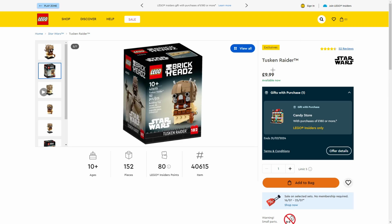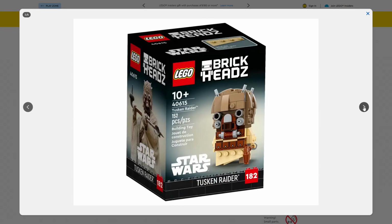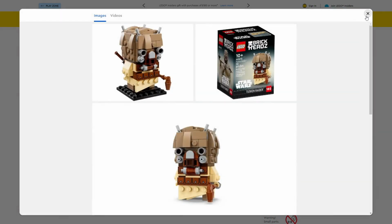So straight away with these brickheads, of course, I think there's going to be lots of collectability, and it is also a Lego store exclusive, meaning it will be very difficult to find on sale, if not on sale at all. So of course, a very iconic creature in the original trilogy and the prequel trilogy, so I think it is going to do super well in lots of people's collections. So I think it is definitely worthy of a spot on this list.